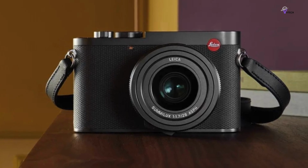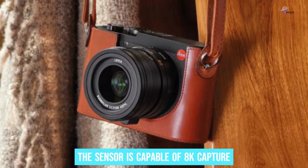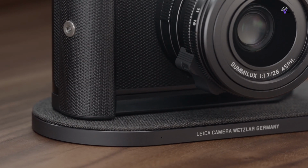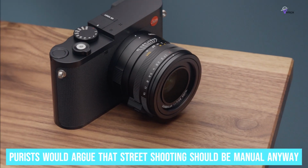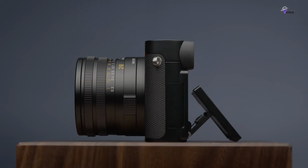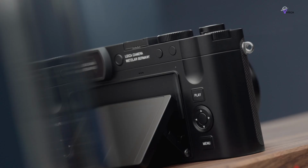And the magic extends to video, as the sensor is capable of 8K capture, though bear in mind that there's no microphone input, so this isn't going to cut it as a pure videography tool. I also find Leica's AF system occasionally hit and miss, though purists would argue that street shooting should be manual anyway. While it's a beautiful camera and feels good in the hand for short periods, its ergonomics won't be for everyone, and it can get a bit uncomfortable after being tightly clenched for long shooting sessions.